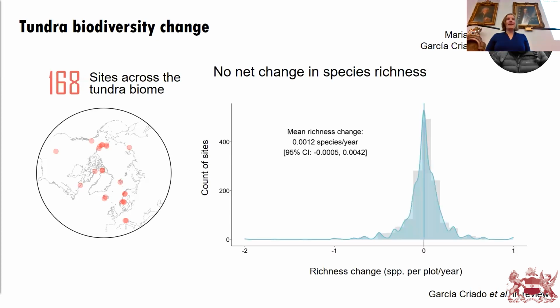And instead, we find a distribution centered on zero. So in this figure, if you're on the positive side, those are the sites and the plots where things are increasing. If you're on the negative side, they're decreasing. And that distribution is centered right on zero. So at the moment, we're not seeing that increase in biodiversity that we expect.